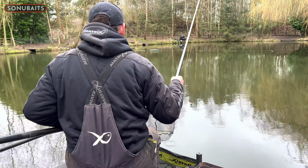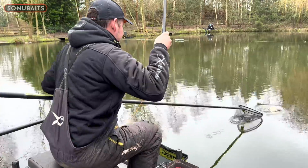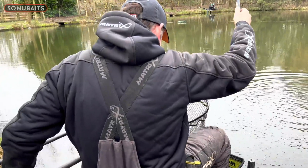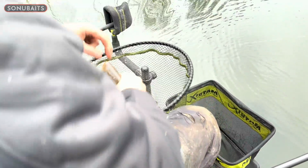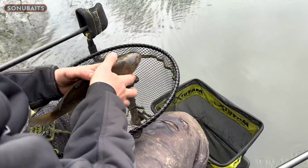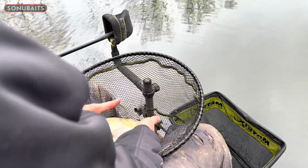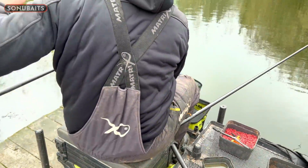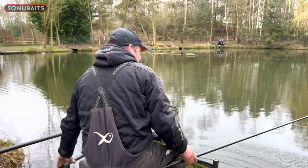Oh, what is it? Is it an F1? It is an F1. First F1 of the day, that. Look at him, he is a beauty. I'll just hold this up for Jakey boy. Let's put that down, get him the right way so you can see him. Oh, he's a little slippery one, look at him. Hey, he's a beauty. Let's get him in the net. Fantastic fish. But that just shows you do not know what you're going to catch next.